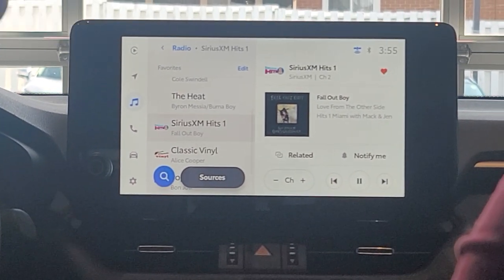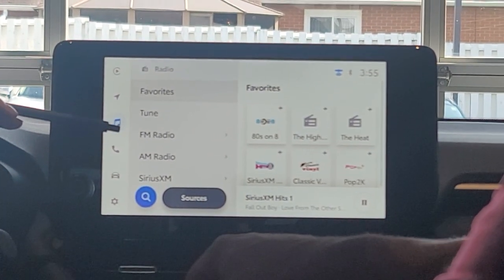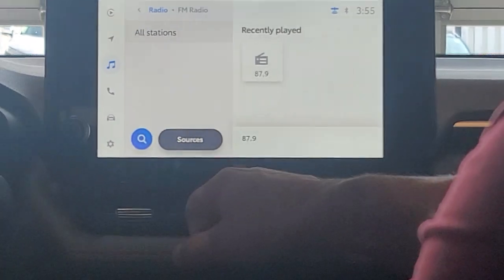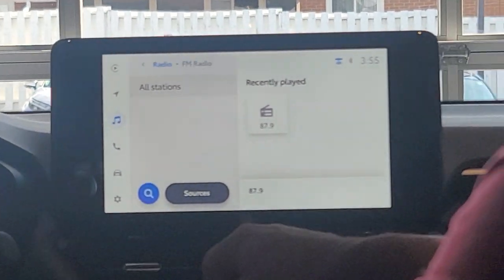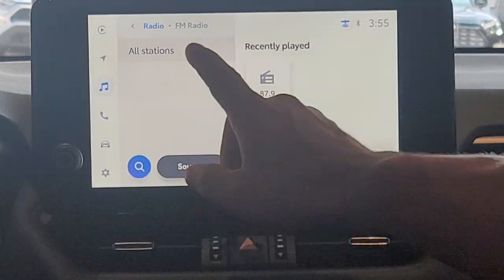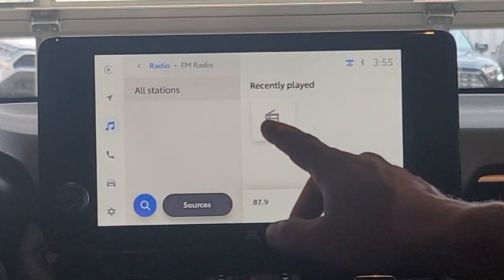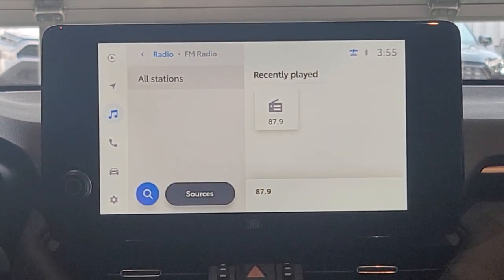If you go back to radio at the top, you notice how everything's categorized for you. You have FM radio, AM radio, Sirius XM. If you click on FM radio, for instance, or AM, it will display all your FM radios. It looks like it's not calibrated right now. Once you bring out the car, in theory, it should have all the stations, but it will have all your FM radio stations here eventually. And then you can pick. When you find one you like, click it, heart it, with one of your favorites.